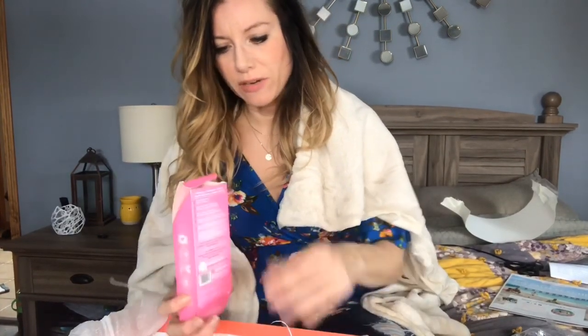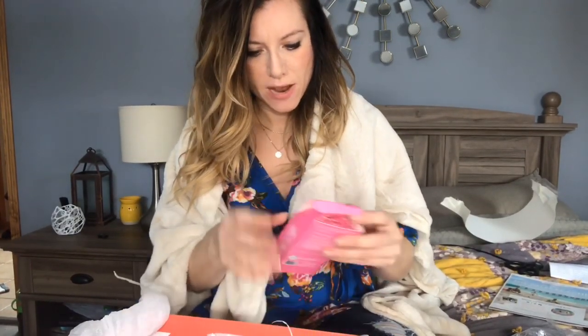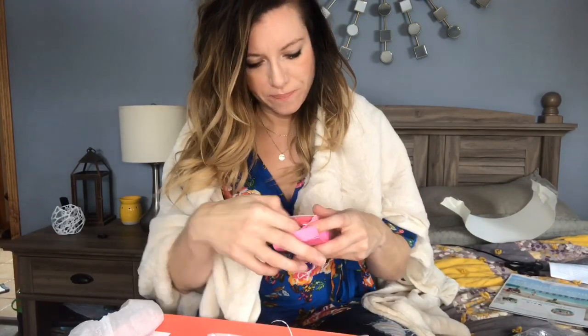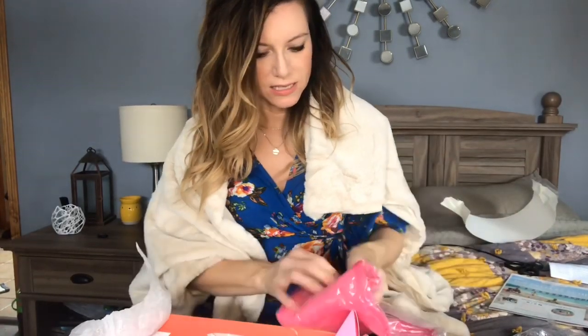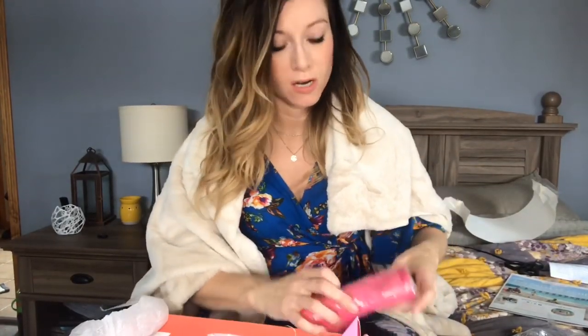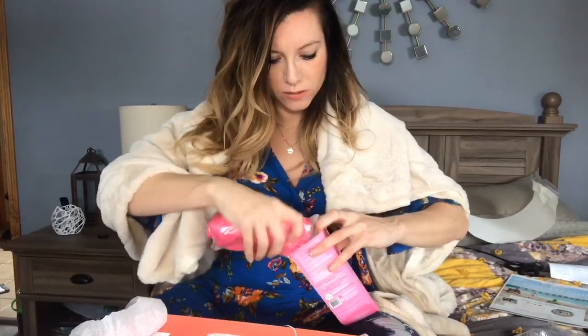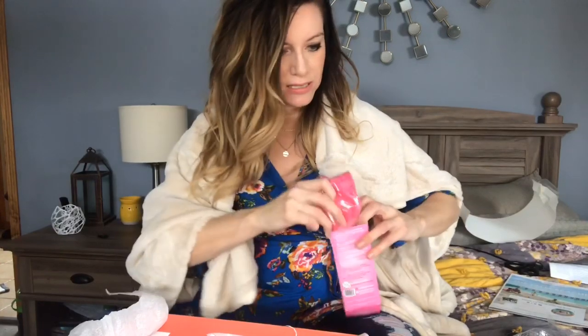Oh, I do have one of these already, but a smaller version. This is the makeup eraser. I don't know if you guys have heard of this. It's basically a cloth that you use to remove your makeup. So I got that. It is nice. It does work very well. So I will keep that for myself, I think.